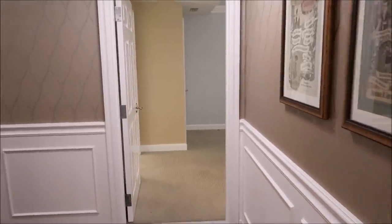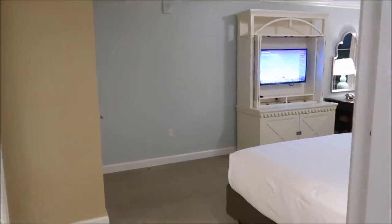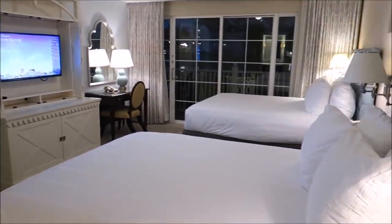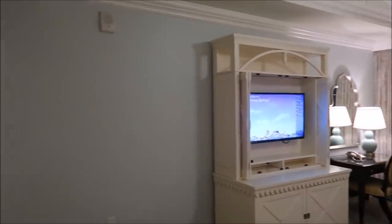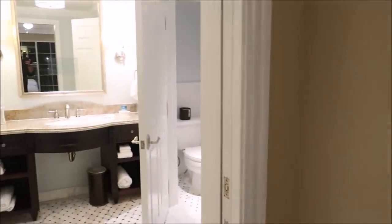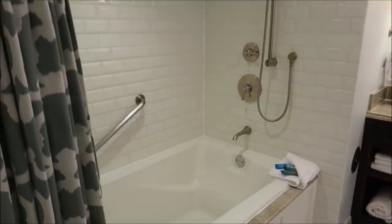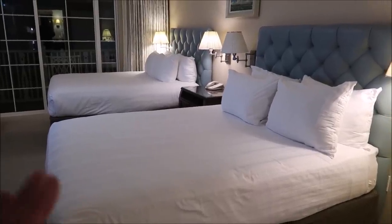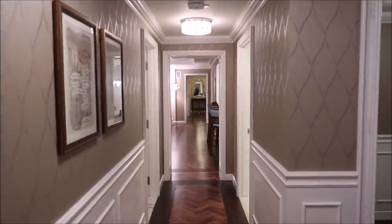Wow. And then we're gonna come over here. So is this like another master bedroom? You have two doors. What? So I don't know. I don't think this is like a master bedroom, but this one has two beds too. Wow. That is crazy. I have never seen a resort room this big before. Like, this is from one end all the way to the other end.